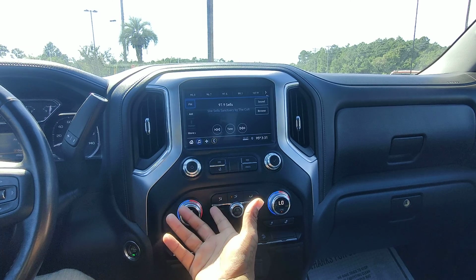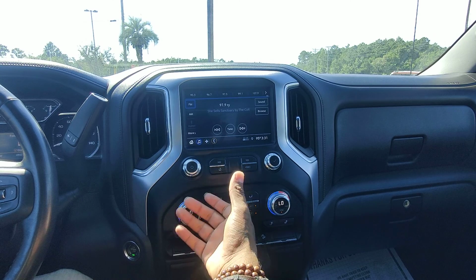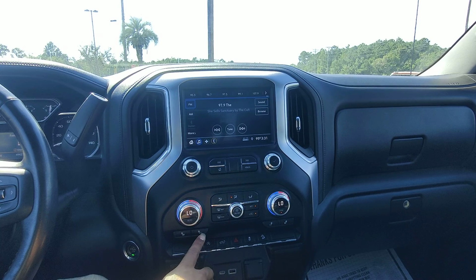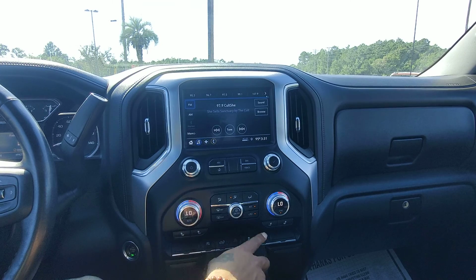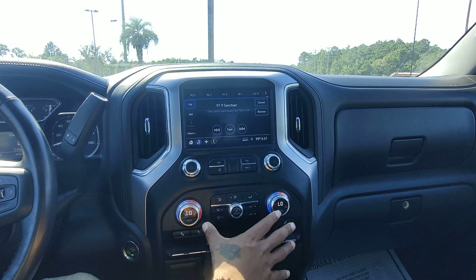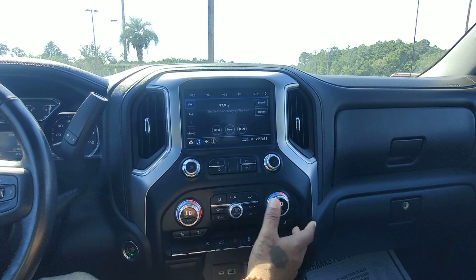So if you're approaching the vehicle, decide you want to start it up, it's kind of cold outside, you can start it before you even get in the vehicle. Here we have our heated seats, and we even have our heated backs as well for both passengers in the vehicle. We have our particular AC unit control for each person.